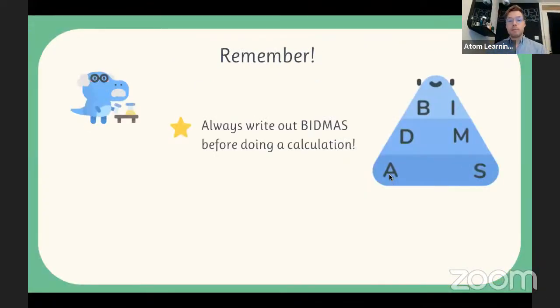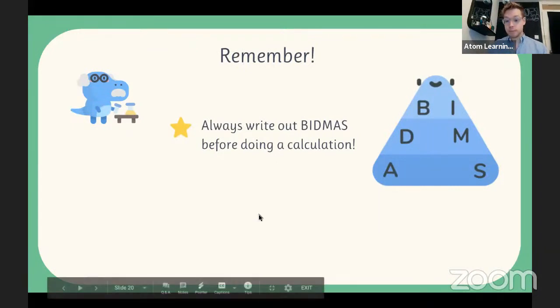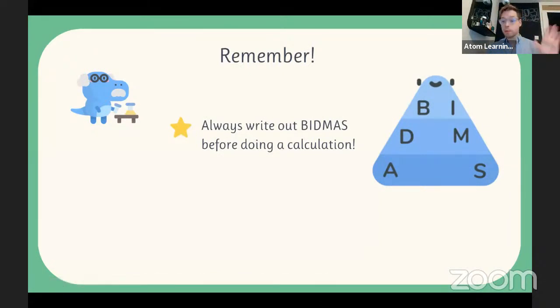So remember, always, if you found these calculations tricky and you maybe got stuck on a few of them, remember to write out the BIDMAS pyramid when you start the calculation, or you know you have a mental math test. Just write BIDMAS at the top of your page as a reminder to yourself that you need to do the orders of the operations first.